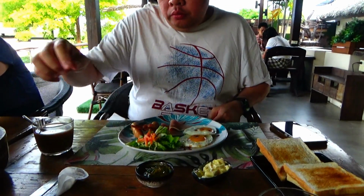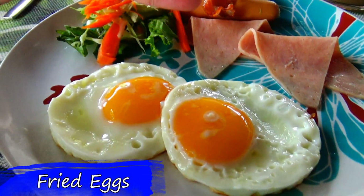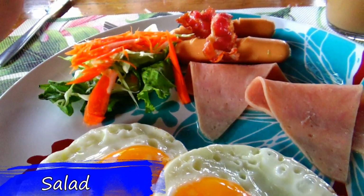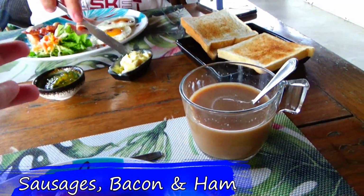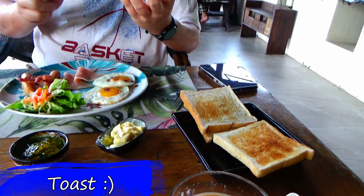All right, so here it is, our breakfast. So first of all, we have fried eggs, sunny side up, salad, two sausages, two hams, some bacon, some tea or coffee, and some toast with salted butter and jam.